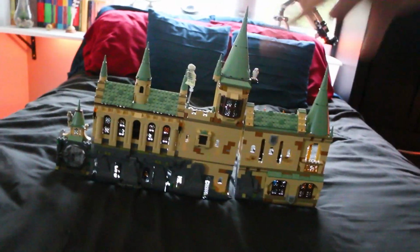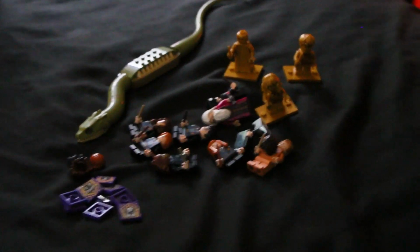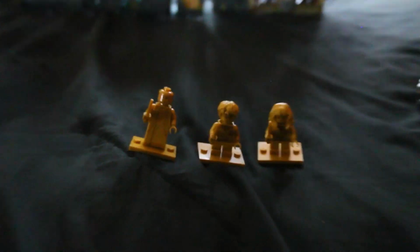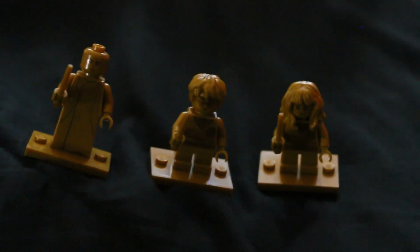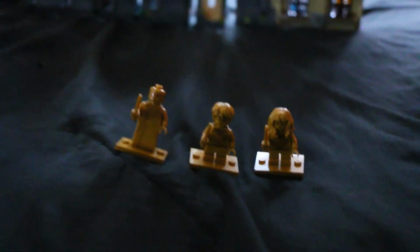I've put them all together, so I'm not going to do individual set reviews. I'm just going to review it as one big clump of three sets, so this is what you would get in all of it. Of course, as it is the 20th year anniversary of Harry Potter in LEGO, you get golden figures. With these ones you get Voldemort, Harry, and Hermione. There are other sets in this line that aren't here, but they don't connect to these castle parts, so I'll just do different videos with that. So these are the ones you get.